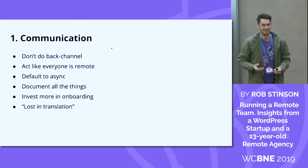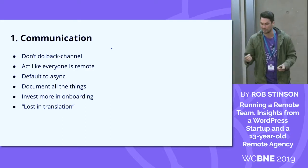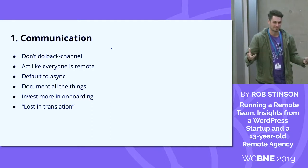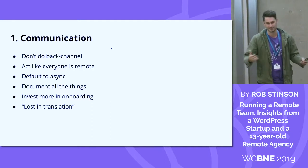It's funny, things like that happen and it's hilarious, but always be careful about idioms like that. Consider who you're talking to and be aware of cultural differences, language differences, but even subtleties like that.